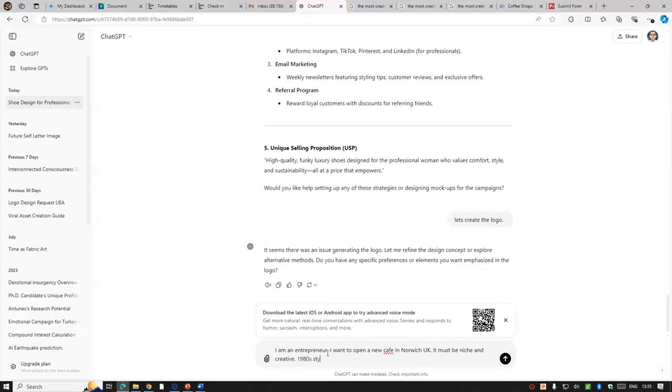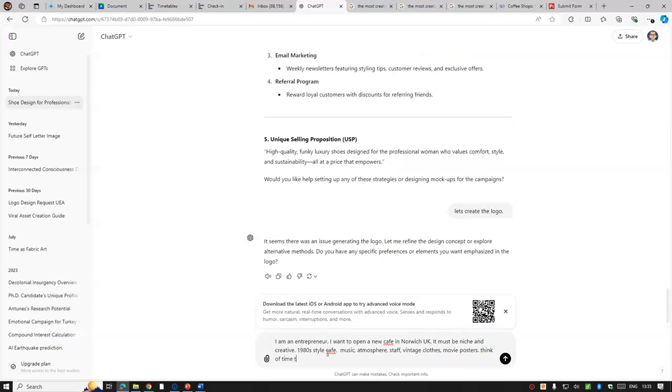1980s style cafe. Music, atmosphere, it'll all be from the 1980s. Stuff, vintage clothes, movie posters. Think of time travel. Okay, so that's my goal. Think of time travel to the 1980s. Okay, so this will be a lifestyle of the 1980s. It'll capture it. Concerts of the 1980s in the evenings.